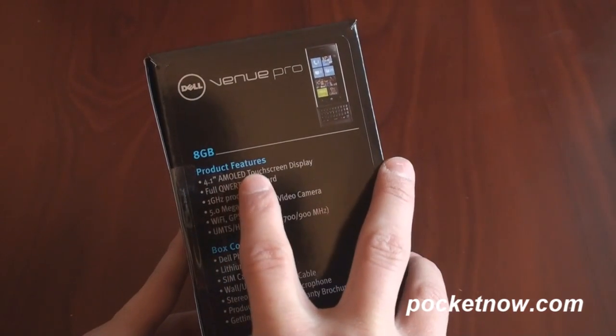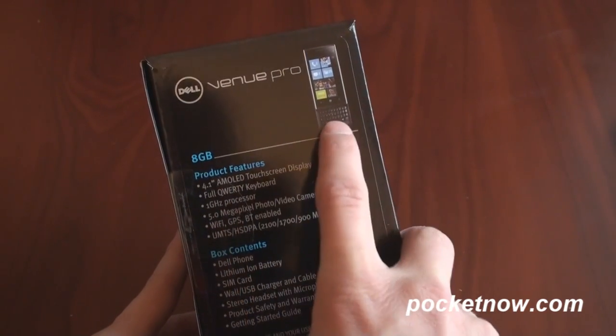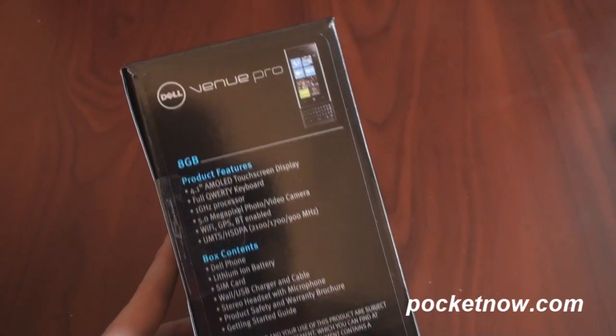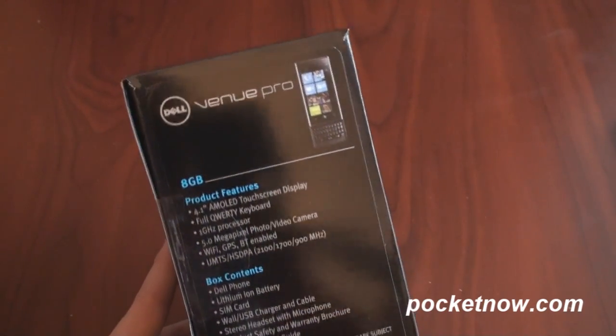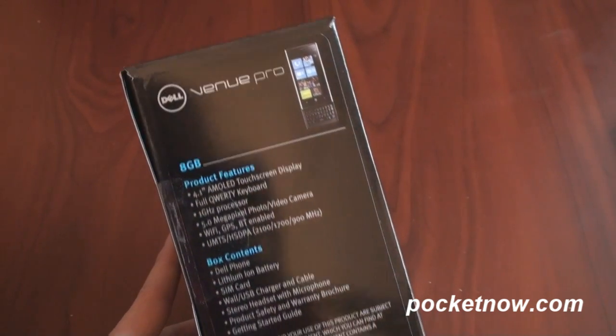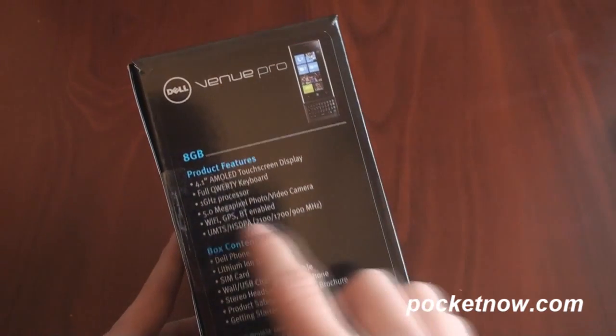Here it says 4.1-inch AMOLED screen, full QWERTY keyboard. It has that awesome slide-out QWERTY keyboard. In fact, there's not many smartphones in history that have had this form factor. You've got the BlackBerry Torch, the T-Mobile Shadow. Really not that many that have this really interesting slide-down keyboard design.